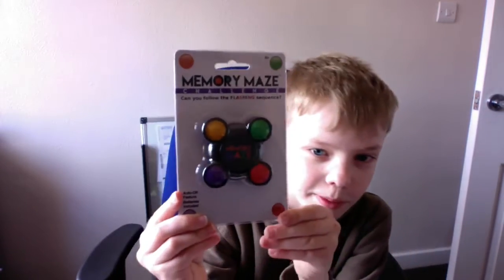So today, I got some birthday money, and I've spent it on some stuff at Westfield, and we've got stuff everywhere. I'm going to do an unboxing video with all my stuff. So let's start with the smallest thing first. We have got Memory Maze.